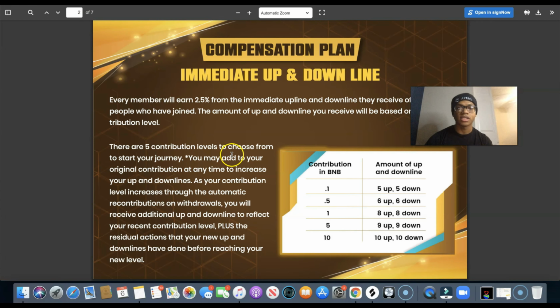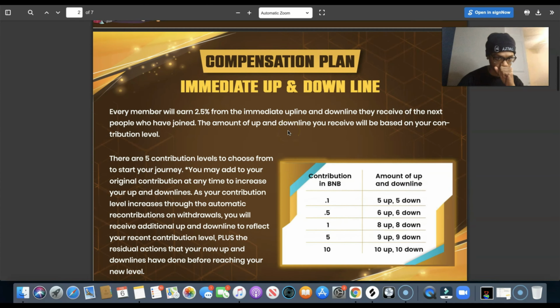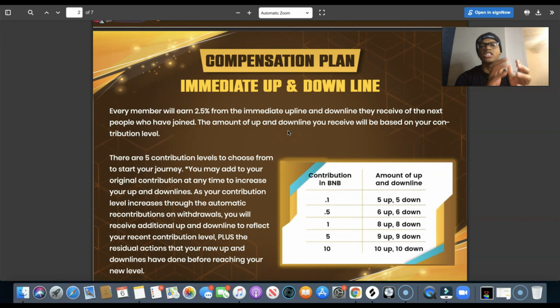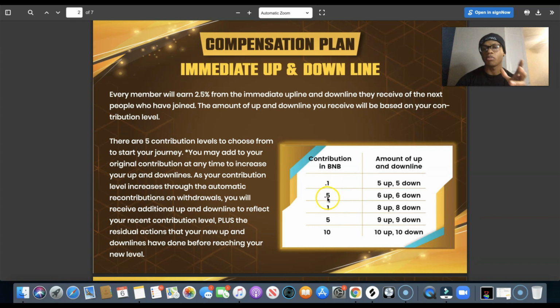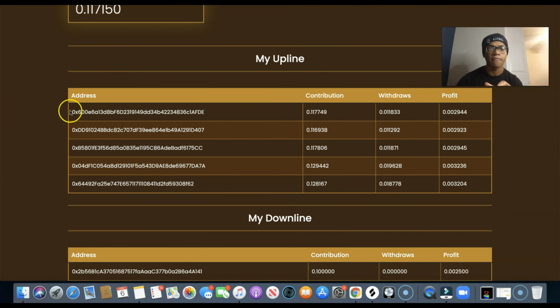So we're going to come back to this compensation plan. We're going to scroll around, and I'm going to touch on some key points. When you get started at each level, you're going to get a certain amount of downline. So I started at 0.5. I think that's the minimum now. Don't quote me, but when I got started, I had to start with a minimum of 0.5 BNB, and you're going to get 6 upline and 6 downline, and it's going to look like this.